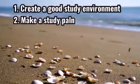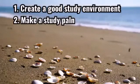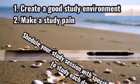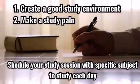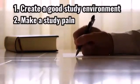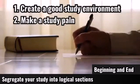2. Make a study plan. When you have too many things to study, it may seem hard to get through everything. Schedule your study session with specific subjects to study each day accordingly, rather than to deep dive into one subject only. Segregate your study into logical sections that have a beginning and an end.